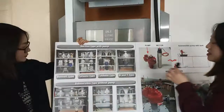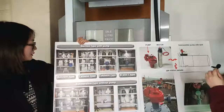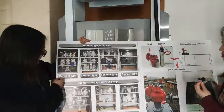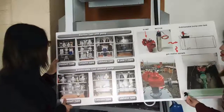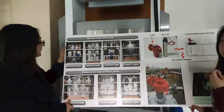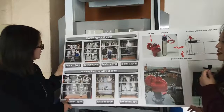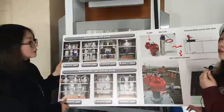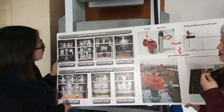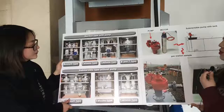Yes, I can see the Bennett type is gray, and the Tokheim type is black. And you can see in this picture the Bennett type has two pumps, right? Yes, two pumps with two flow meters or four flow meters. If you have two different oils, you can choose two pumps. And you can choose four nozzles, two in front of the machine and two behind. And the Tatsuno is also two pumps, two flow meters, two nozzles. It all depends on your needs.